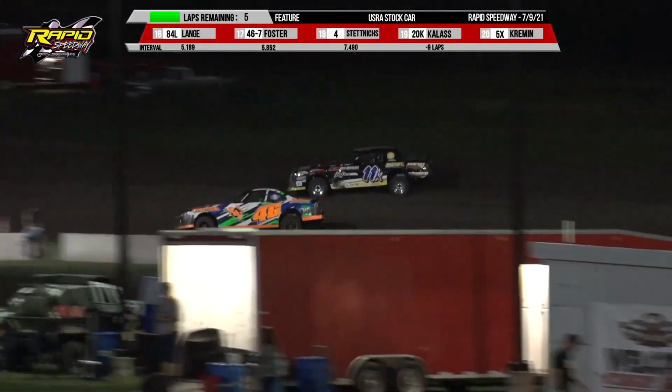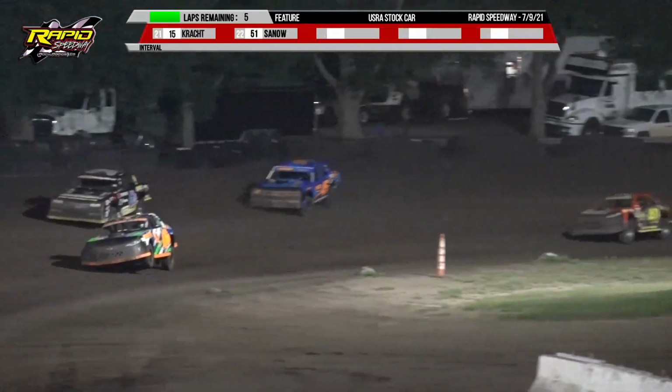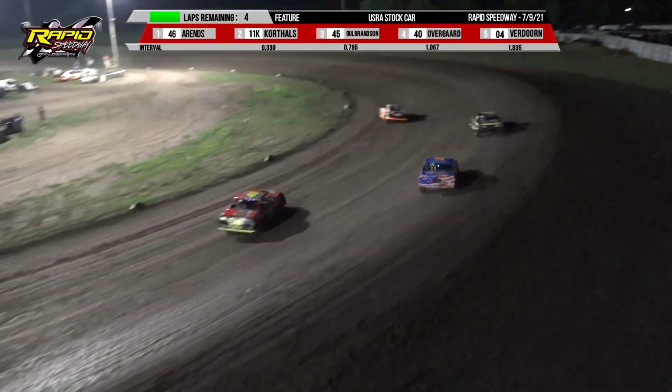Aaron Stetniks with a flat right front. Slows at the back of the pack. Cordles challenging on the top side. Aaron's your race leader. Aaron's, Cordles, Galbranson, Overgaard, and Verdorn.